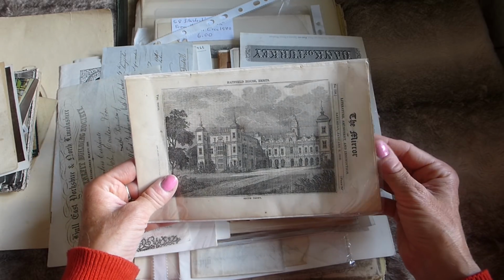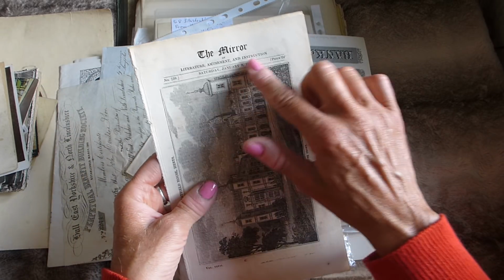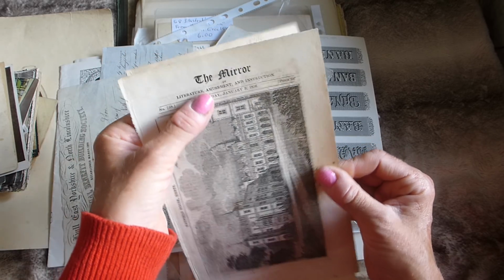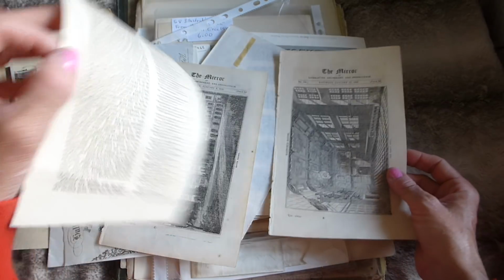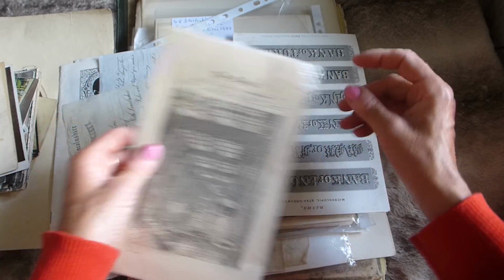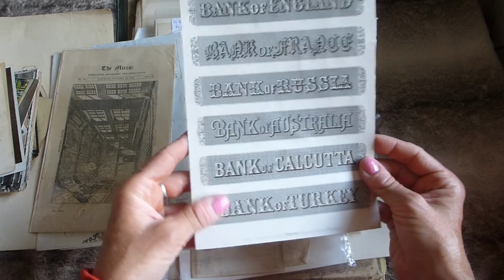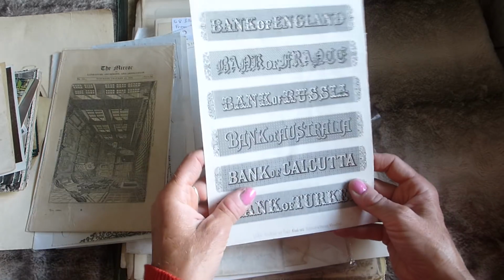I got these couple of clippings from literature, amusement and instruction. So it's obviously maybe a supplement from the Mirror or something like that. There were a couple of pages in each little packet. I thought these were lovely, and definitely to do things with. This was on a different chap's stall, because this was a couple of weeks ago. I picked up a bundle of things, and I managed to get them for a reasonable price, I think. So yeah, I was pretty chuffed with everything that I got.